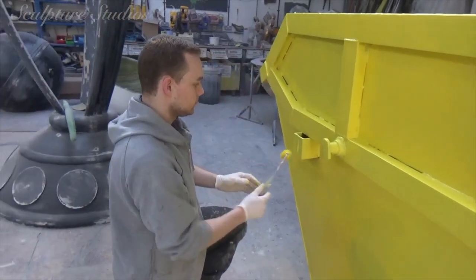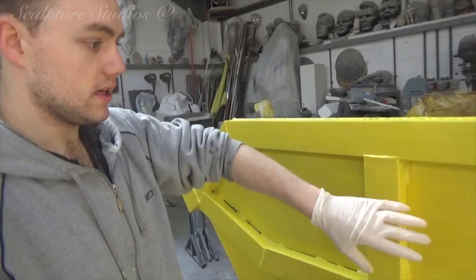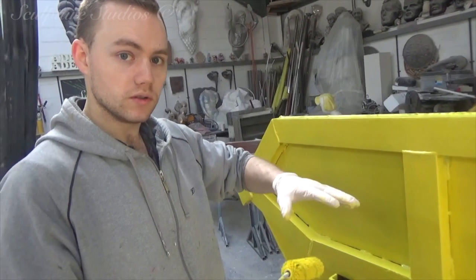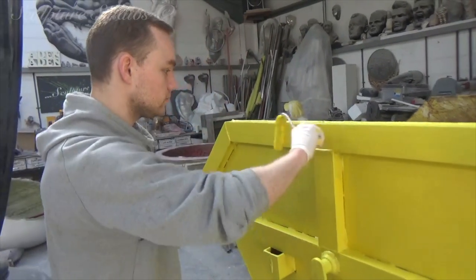Talk us through the process you're going through at the moment, Liam. Well, I've got this yellow paint and I'm painting the skip yellow so that it's a different yellow from what it was. It's now this yellow. Thank you very much. Carry on.